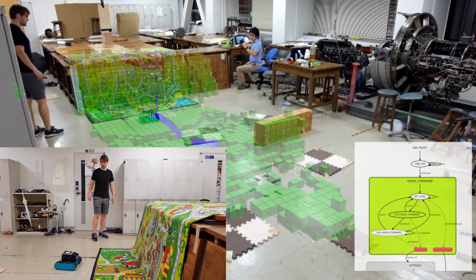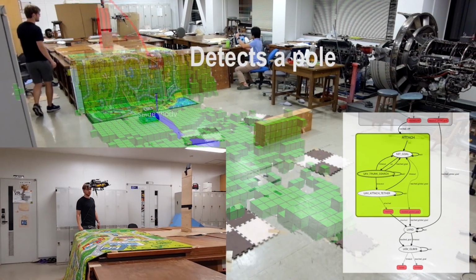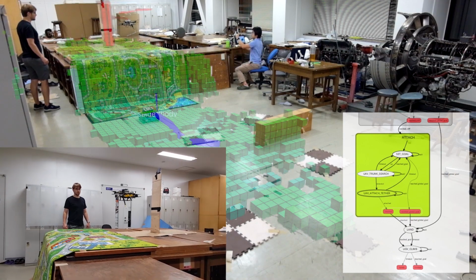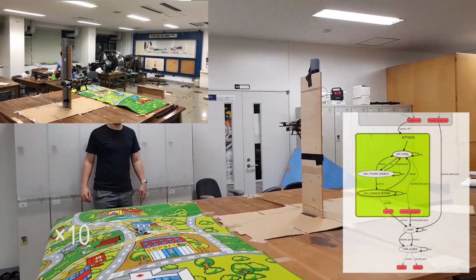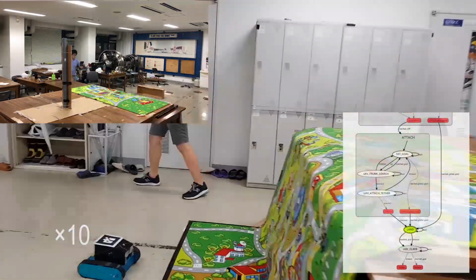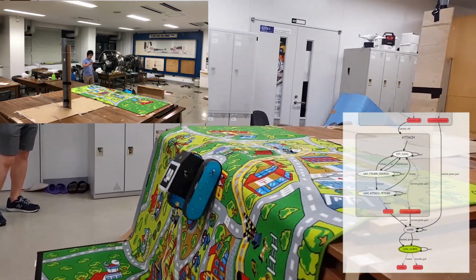When the robots reach the cliff, the UAV starts to find a pole to anchor the tether. Once it finds the pole, the UAV flies around the pole and lands in the nearby area. Finally, the UGV winds the tether with its winch to climb the cliff.